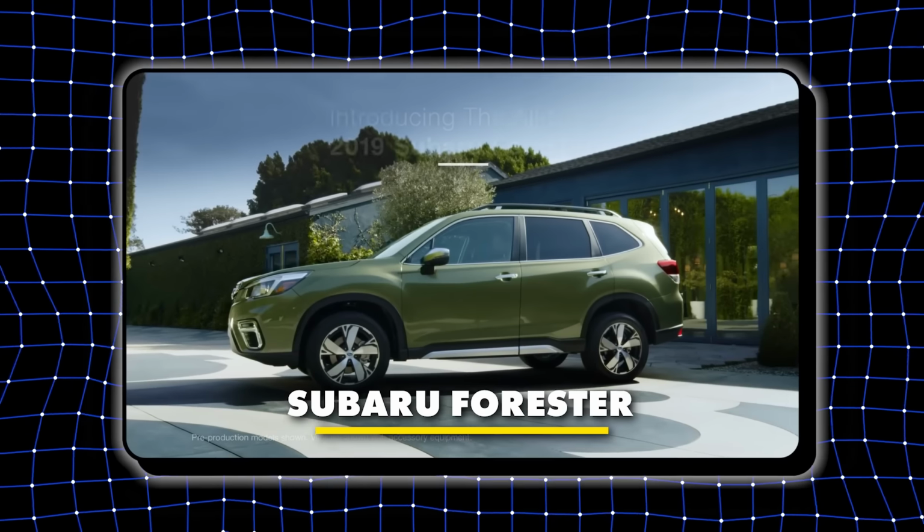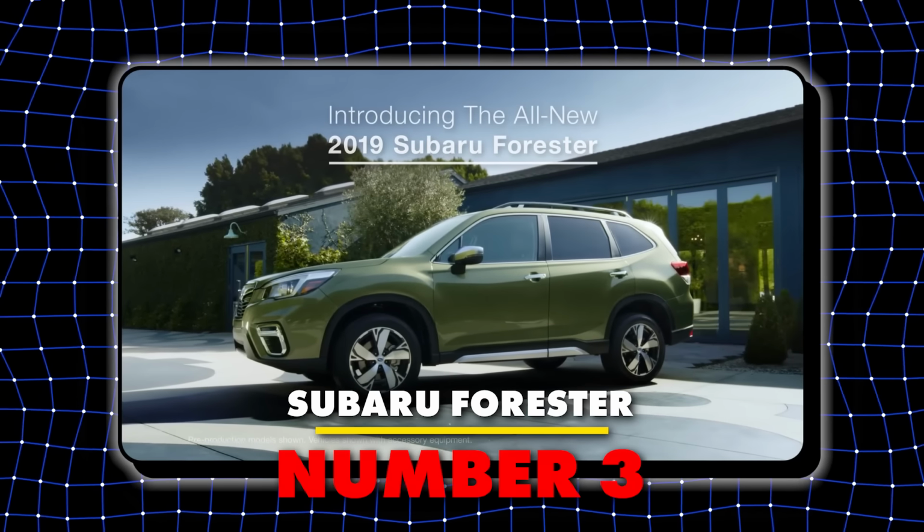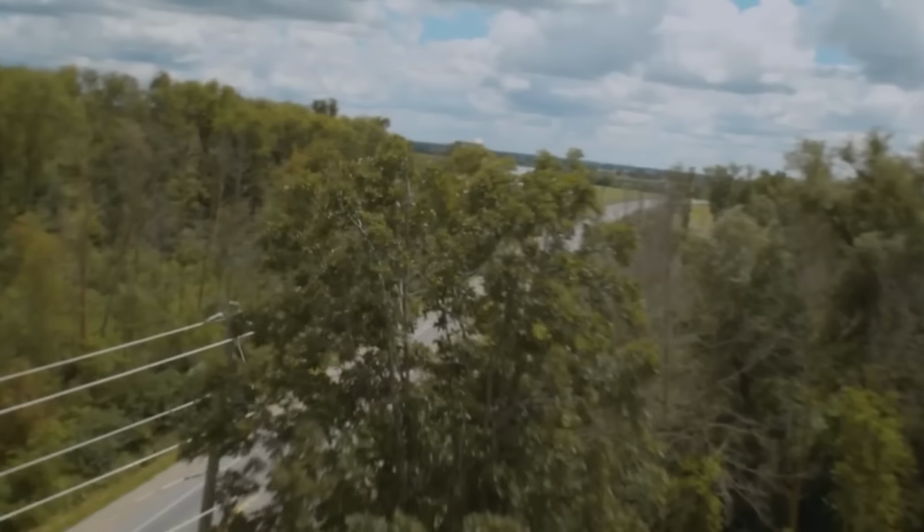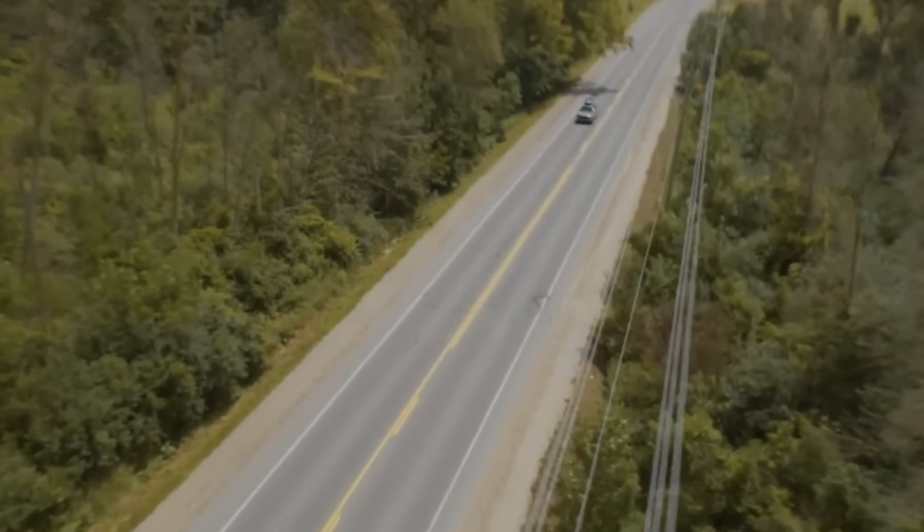Number 3. Subaru Forester, naturally aspirated only. Number 3 is the one all-wheel drive SUV that still makes this list, but only under very specific conditions.